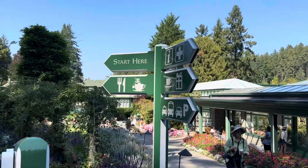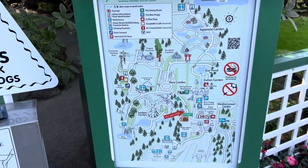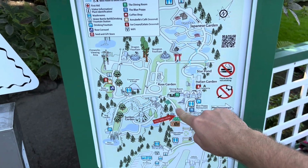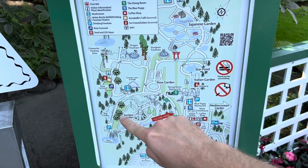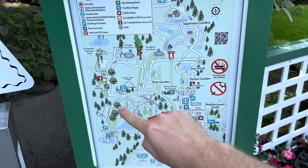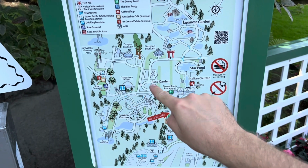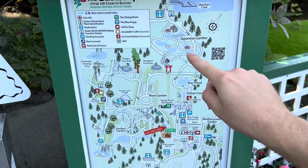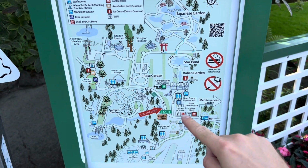Start here. Let's take a look at the map. All right, so we're right here. And I guess we're gonna go this way through the sunken gardens. Then we can go that way to the dragon fountain, around the Rose Garden, around the Japanese Garden, Star Pond, and then end back where we began. And that will be a walk in the garden.